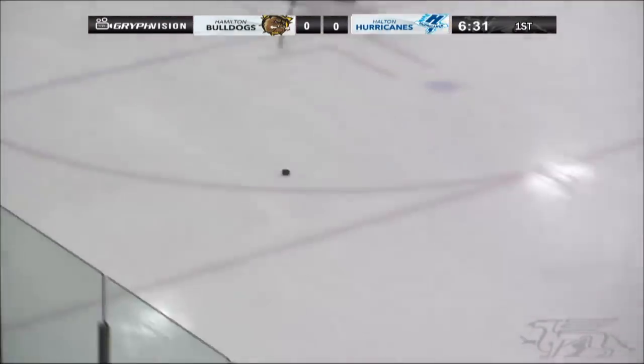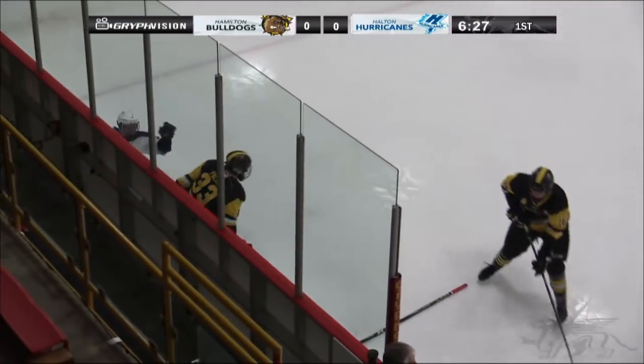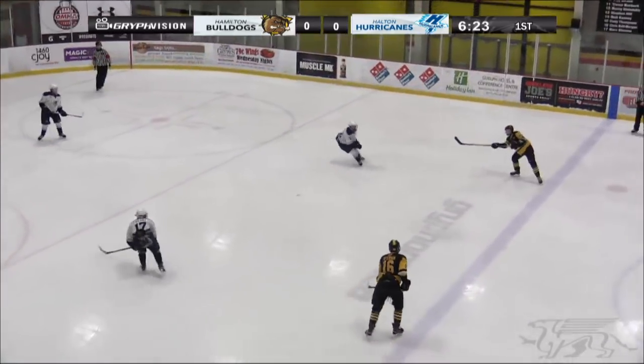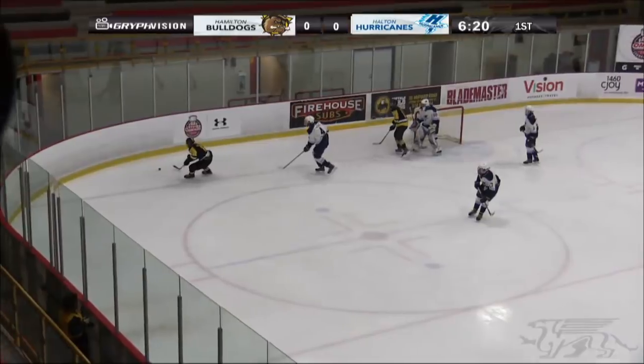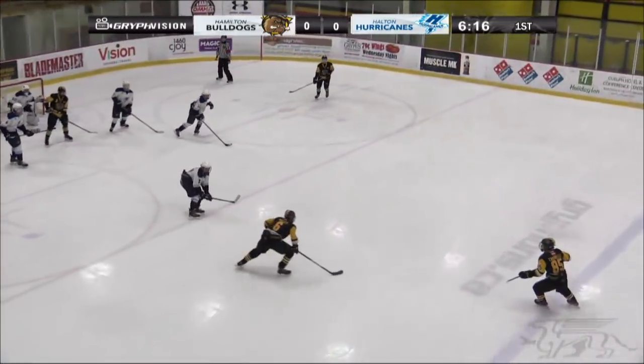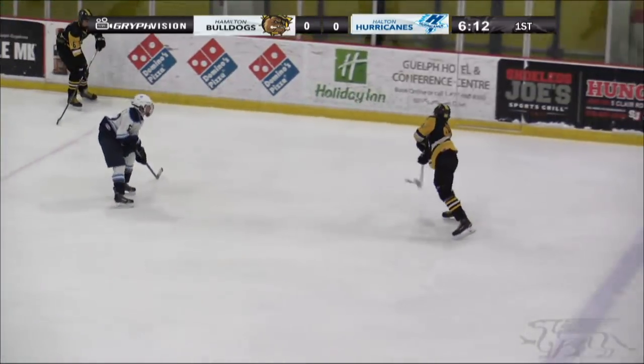Walking out, here's Patterson. Point, Palmer will one-time it. And he broke his stick, yeah. Delivering a big hit on Faulkner, though, and he'll go back to the bench. What a play there. Breaks his stick and still pinches in to keep the puck in. Nice play there by Palmer. Carabelli will replace him as Malett will circle around.